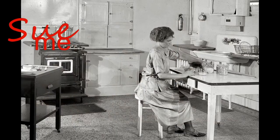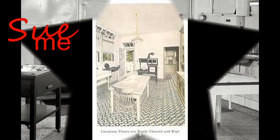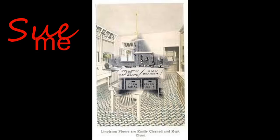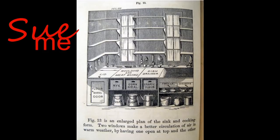So just very quickly to refresh your memory, these were kitchens from the era between 1910 and 1930. It can be very, very hard to pin down exactly when these kitchens were photographed, mostly because designs really didn't change that much. And there was no real standard kitchen. As long as you had a sink, a stove, an ice box or a refrigerator, and a table, a work surface of some sort, that was a kitchen.